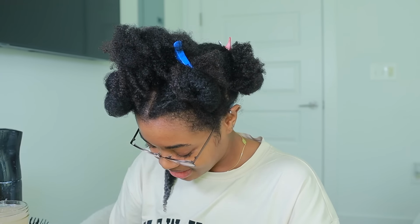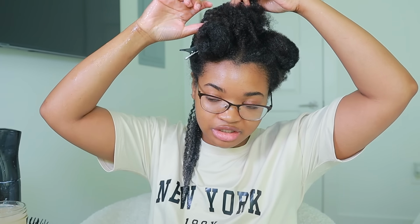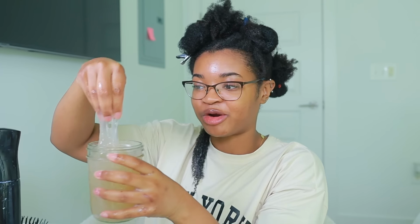Okay, wow. Look at that definition. Okay, let me add a little bit more to my roots. Okay, this is kind of difficult to apply. It's like flopping everywhere. But once you get it on the hair and work it in, it's nice. Okay, I'm going to split this section into a smaller one just to make sure all of my curls are equally defined. Because I have super small curls. So I'm trying to grab it. It's very interesting to use.